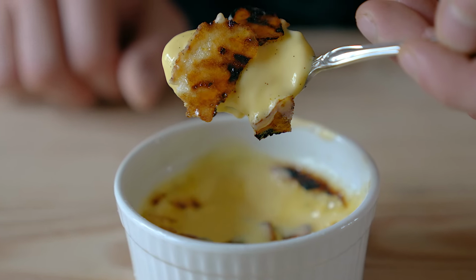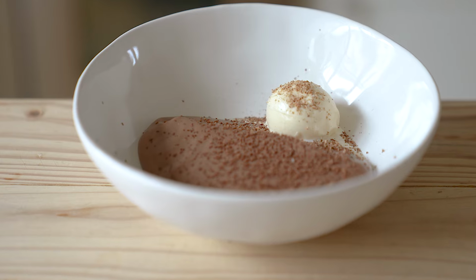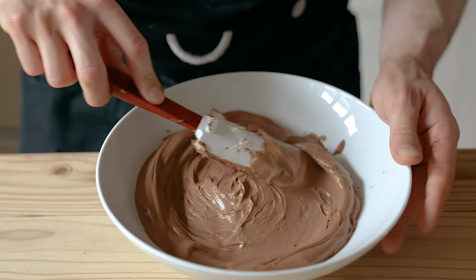Now, the creme brulee is creme brulee. It's not really that different of a recipe, just most people don't know that it's really cheap to make. And then of course there's the chocolate mousse, which looks a little bit like poopy, but that's okay because it's yummy. And that's all I have to say about that.